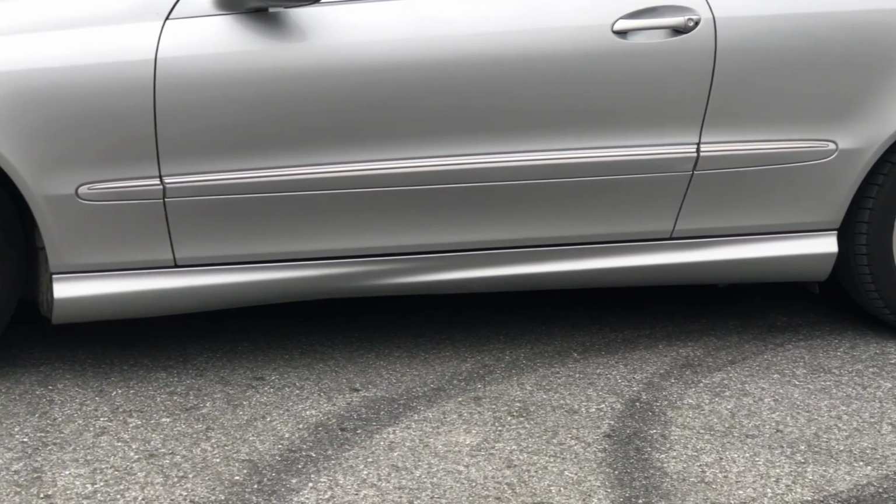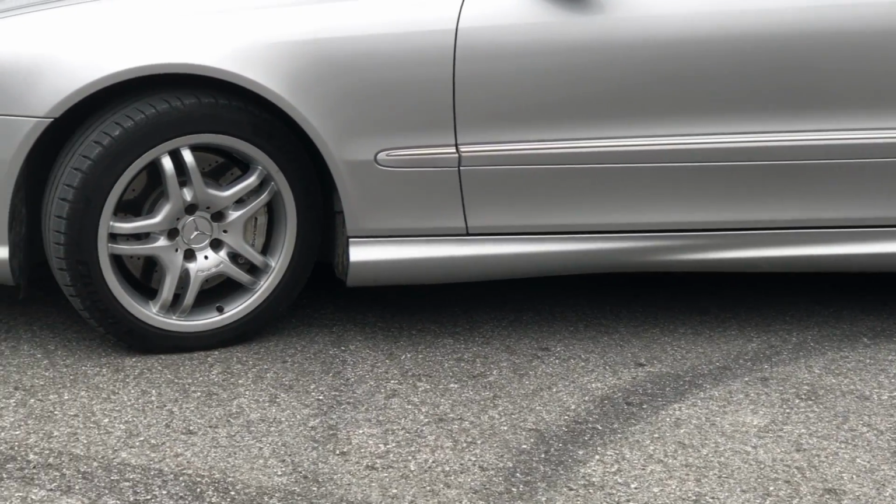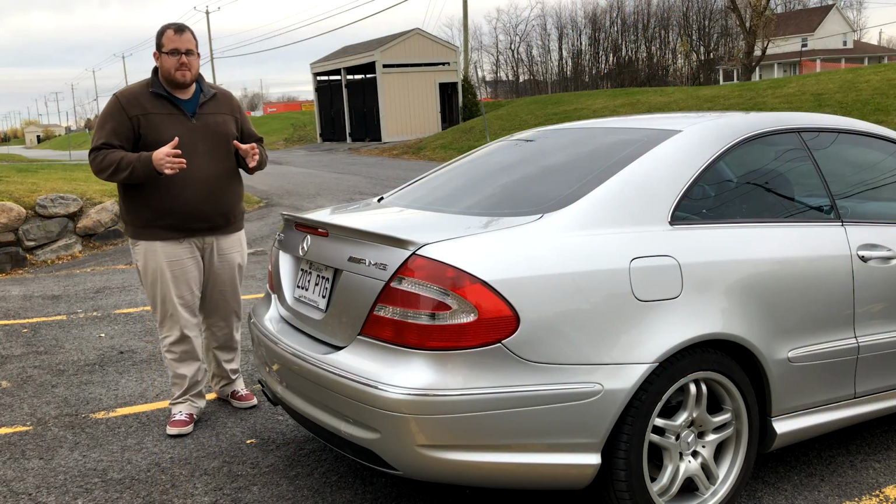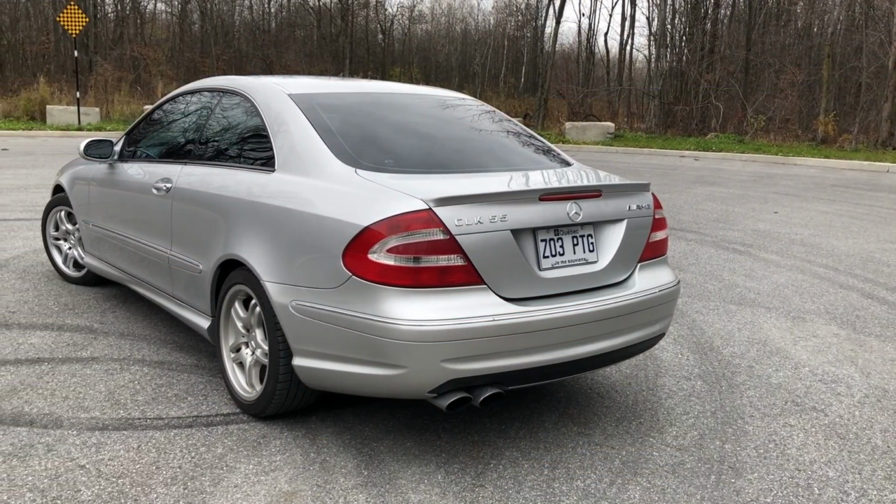And because there isn't a whole lot else to talk about on the front, we'll jump to the back and then we can jump in and show you what's on the inside. So as mentioned, this really is the base for a CLK55 at this time. But again, you still get quite a lot of car for it.